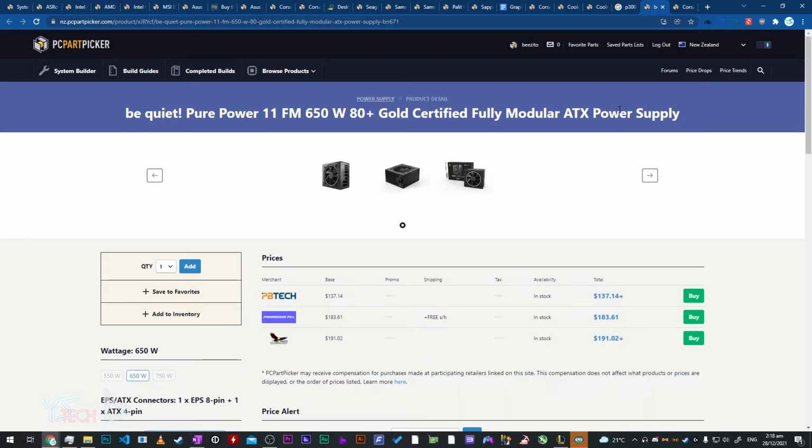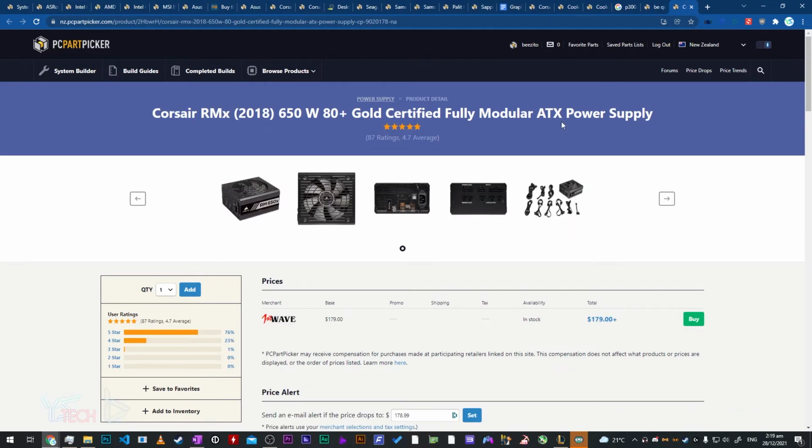Let's get the power supply now. So I've gone with the Be Quiet Pure Power 11 FM 650 watt gold certified modular power supply. It comes in at about $137 from PBTech. It's a really good power supply. It's well made, has good components in it. If you guys can't get the Corsair RMX 600 watt version of it, then this would also be a great option. The Corsair RMX I personally like a lot over here, but it's hard to find at the moment.